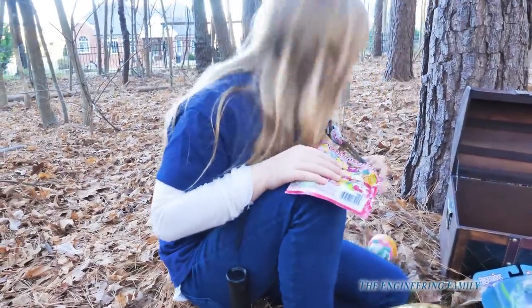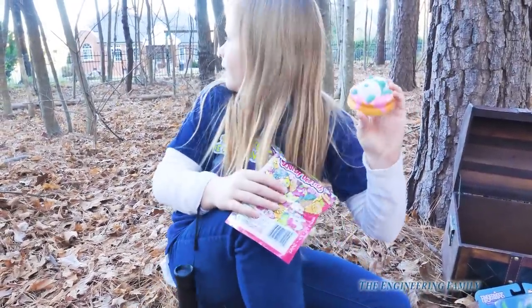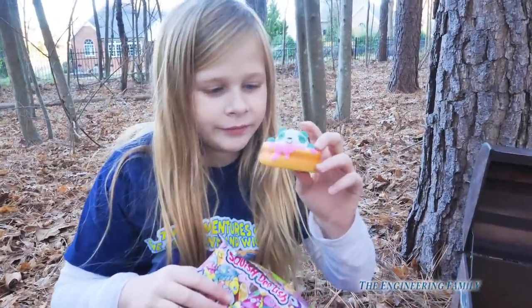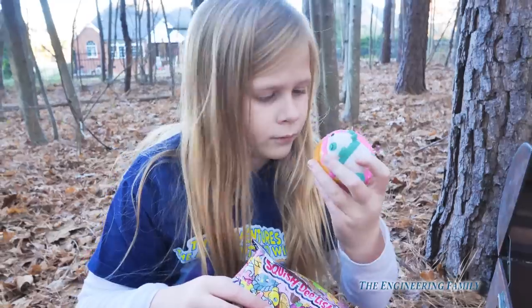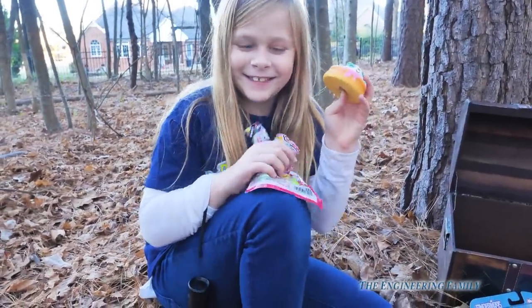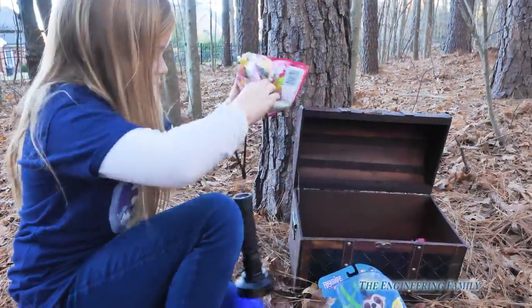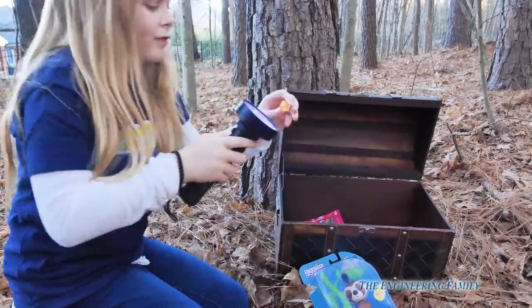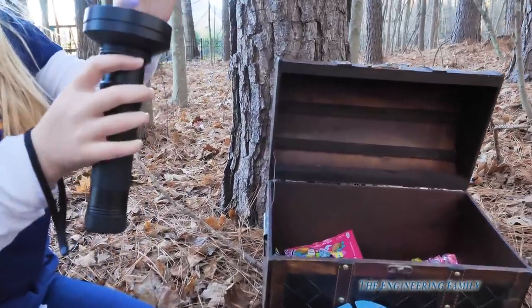Aww, we got a little panda. A panda? Whoa. Oh, it's like a panda on a tart. Pancakes. It's on pancakes. That's it too. All right, Susie. So what was the coolest thing that we found on our special hunt? I like the treasure. What? Wait, look at this one. Oh, wow. I think that's it.